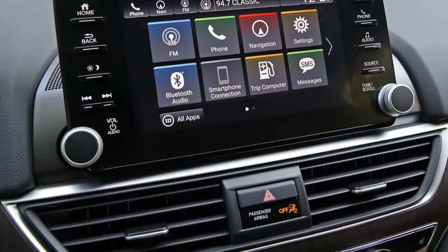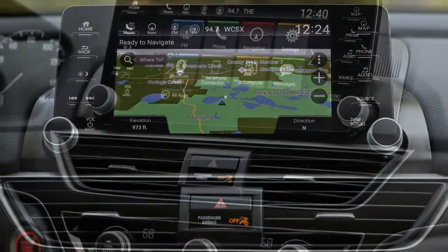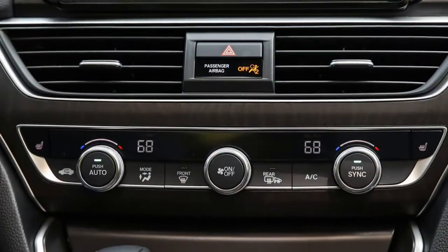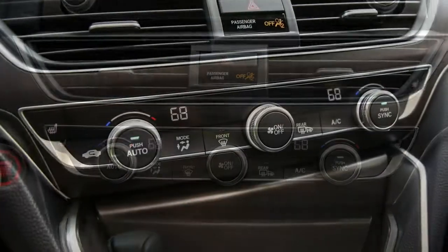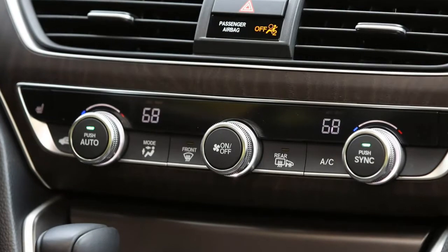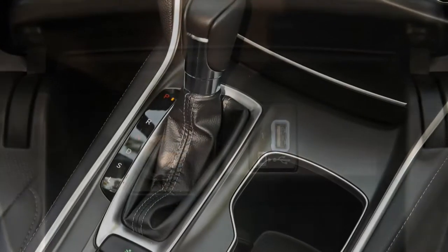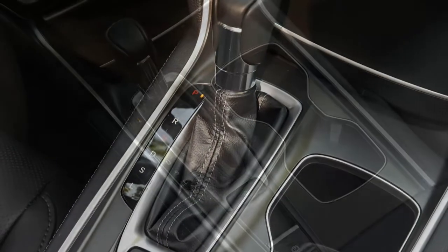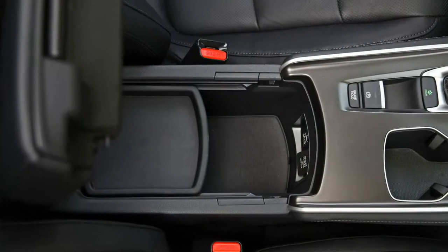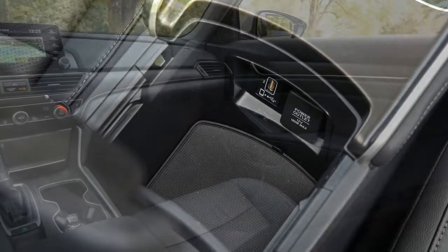The EPA rates the Accord 1.5T's Sport and Touring trims with the CVT at 29 miles per gallon in the city, 35 miles per gallon on the highway, and 31 miles per gallon combined. The lower spec LX, EX, and EX-L models achieve higher ratings. While it was in our lead-footed possession for 590 miles, our Accord returned 30 miles per gallon. Not shabby but not quite vicuna, either.